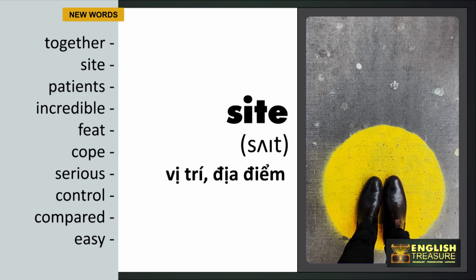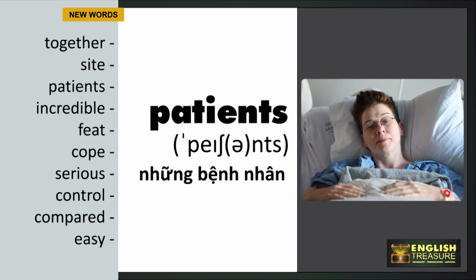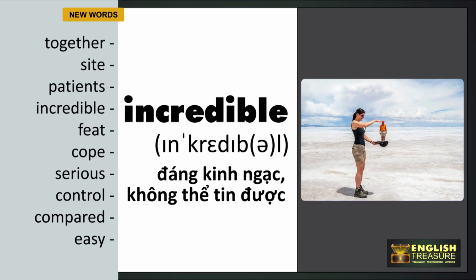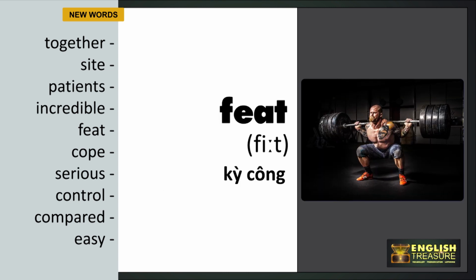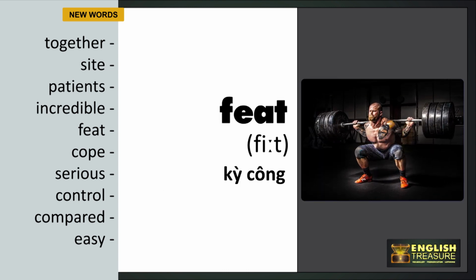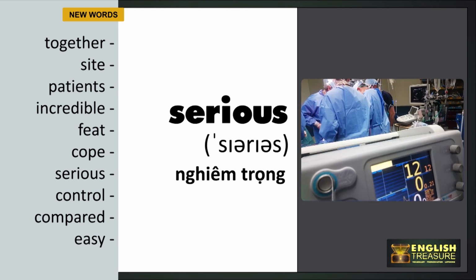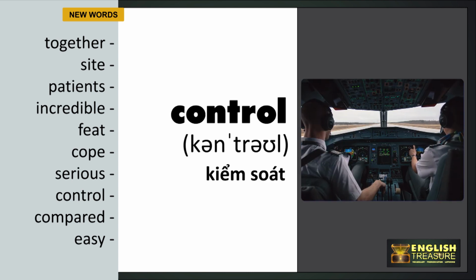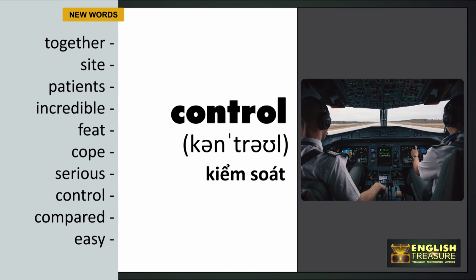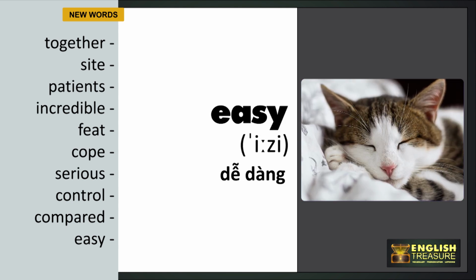Sight. Patience. Incredible. Feet. Cope. Serious. Control. Compared. Easy.